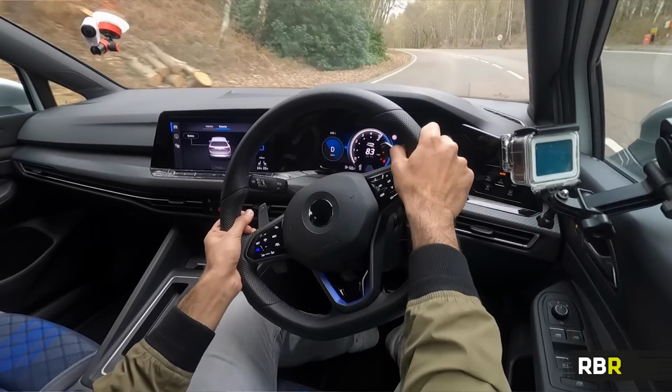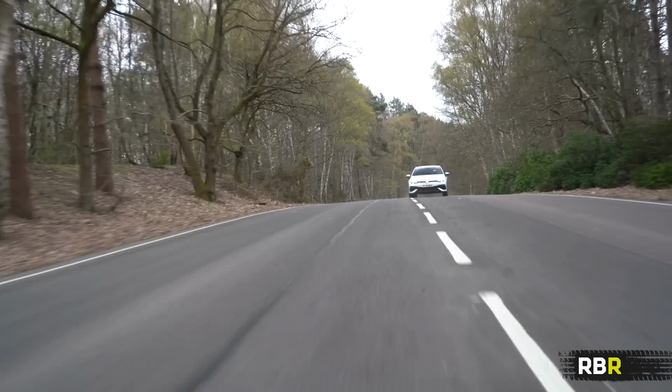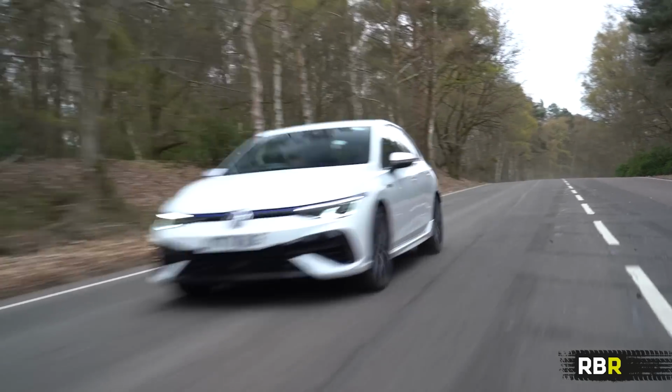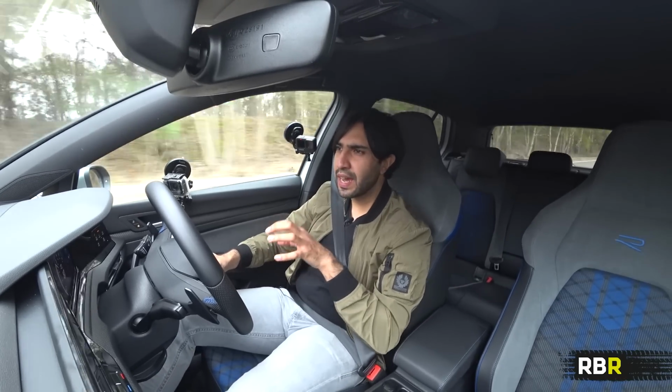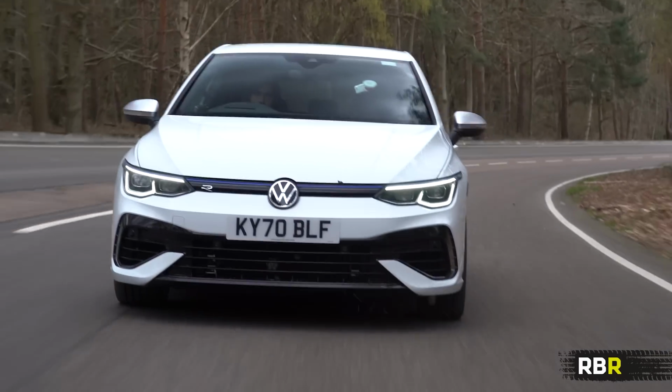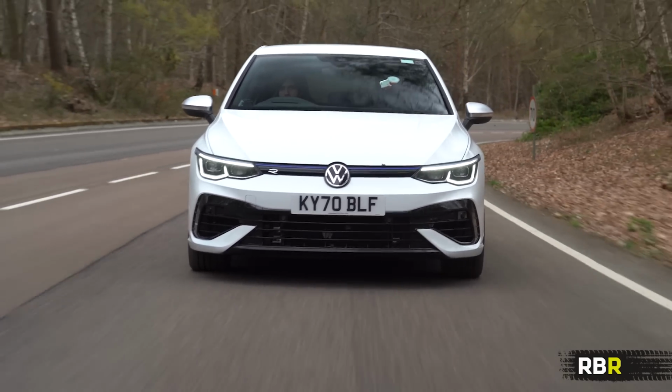And then on top of all of that, the lack of body roll on this, I mean, the rigidity is quite fantastic for a hot hatch within this segment. It's really starting to feel more like a sports car hiding within a hatchback shell rather than just a hot hatch, which is, again, great for this segment of hot hatches.